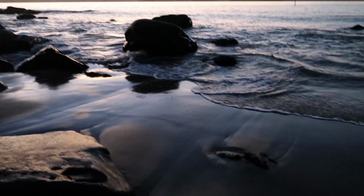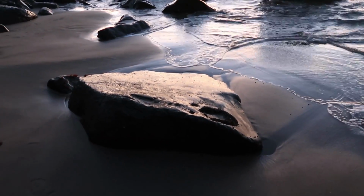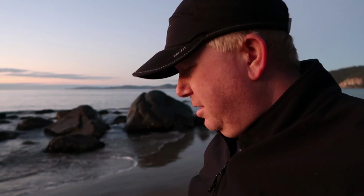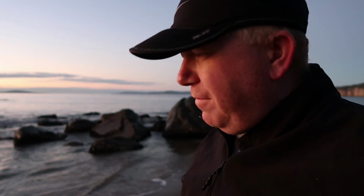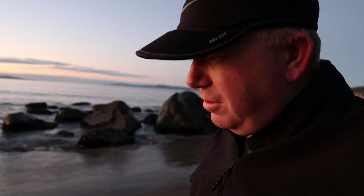It'll just be a matter of timing it when the water comes right up and around this rock, which it does do every now and then, so we'll see what we can do. Well, I'm pretty happy with the composition. It's now just waiting for the right waves to come in. I've just got to wait and then hope that it doesn't wash my tripod away, and then hopefully I can get a long enough exposure that it gives me a real nice effect. We'll see how we go.